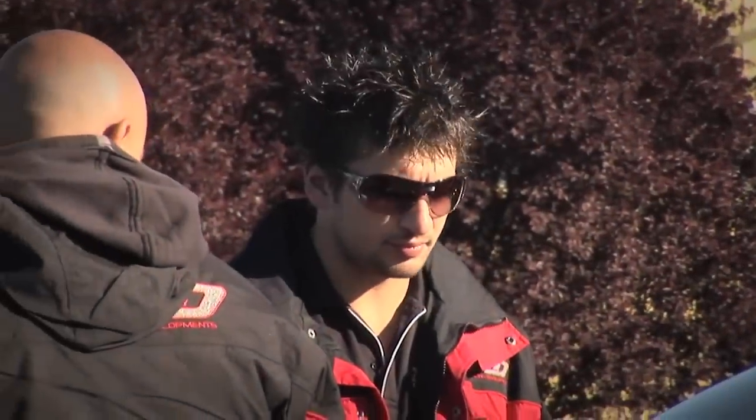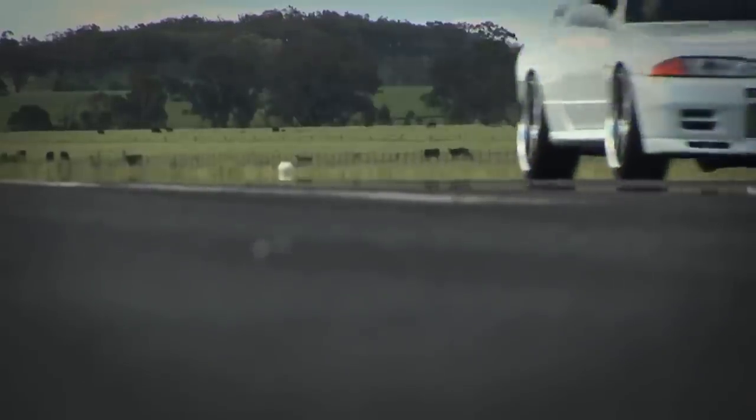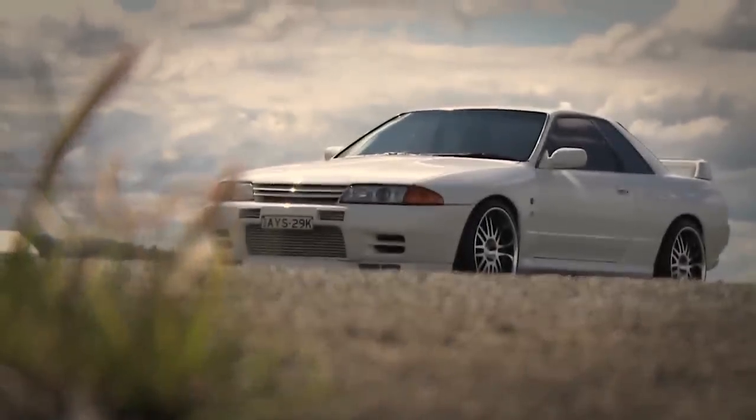Woo! Gearbox Matty returned this year in his R32, determined to go faster and not break anything. Hey, my name's Matt. This is my R32 GT-R. Currently makes 400 at the wheels thanks to Croydon Racing Developments. They call me Gearbox Matty, obviously, because I've blown so many gearboxes.